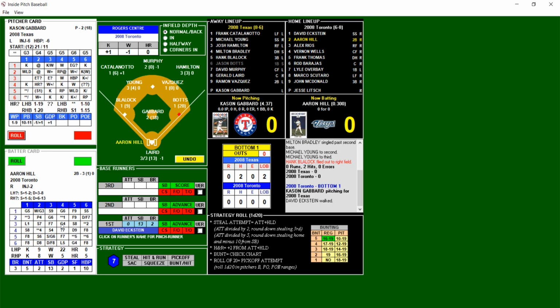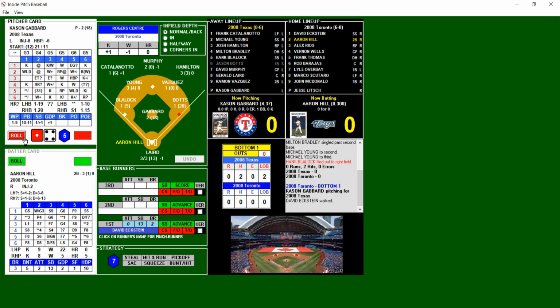Aaron Hill batting a .300. Strategy roll 7. And here's the pitch. Pitch to Hill, 1-1. Column 1, row 1. That's going to be a strike. On a 1 to 10, that's a 6. Struck him out.